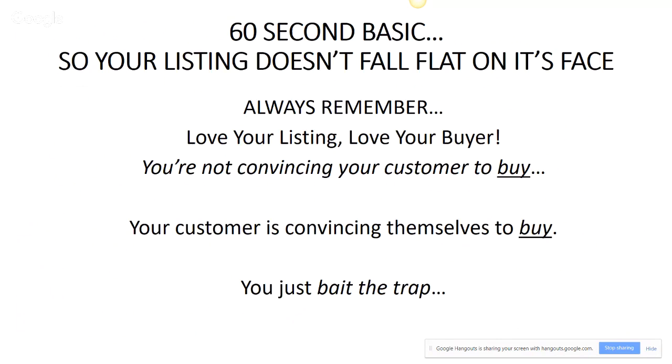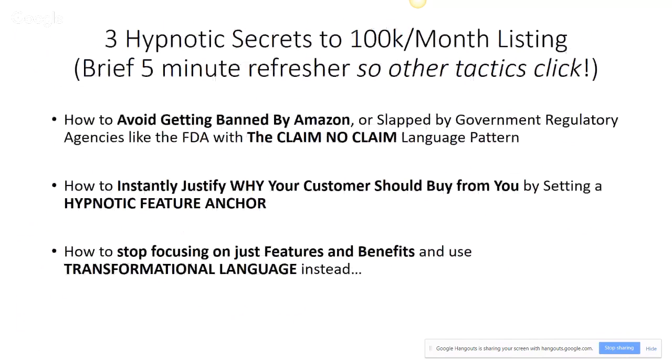There's an analogy I like to use with this, and that's that ignoring or neglecting your listing is really like sticking your product out on the sidewalk and hoping someone stops and picks it up and then leaves you money. You're hoping everybody's honest, ethical, and they have the time to do that. And that's never going to happen, right? I mean, that's pretty obvious. So if you can give your listing a lot of love and you can think of it as a full sales page, as though it has a title and bullet points and the description is kind of the story, you're going to get a lot more play in the Amazon world. Okay, so let's launch into 3 hypnotic secrets.